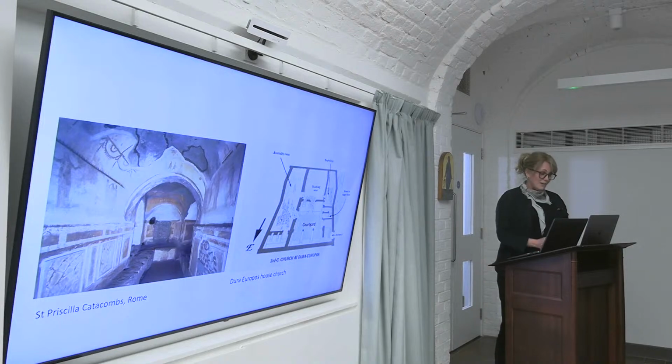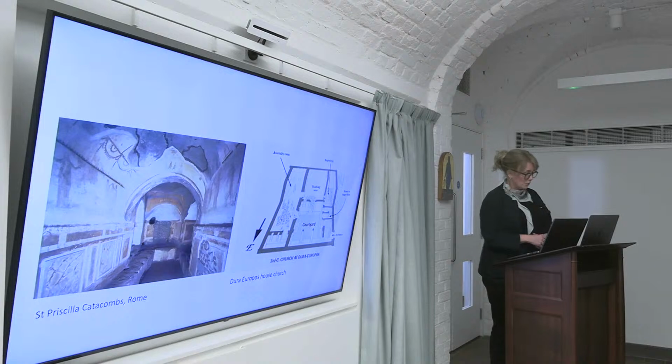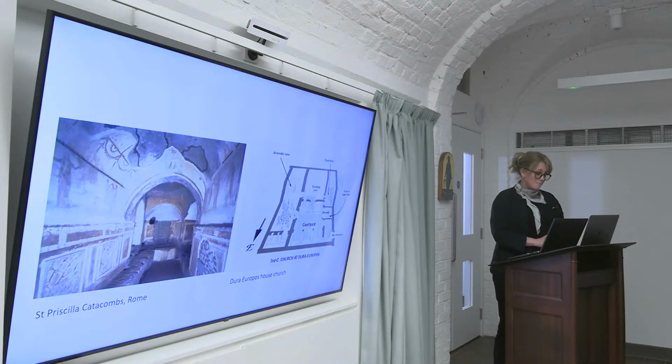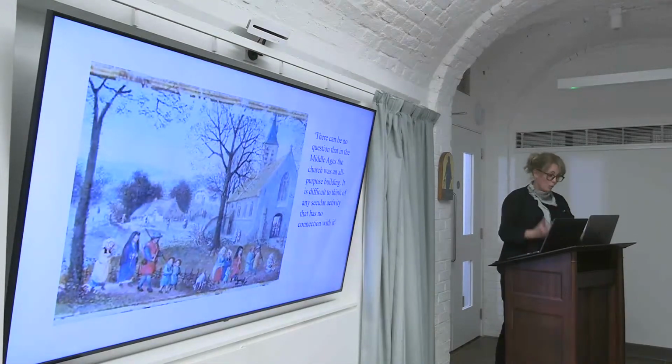By the time we get to the medieval era, churches were not only where baptisms, marriages, funerals and so on took place, but they were also sites where communities gathered for social gatherings connected to Christian festivals, and taking that even further, some scholars have suggested that they actually functioned as the community village hall.